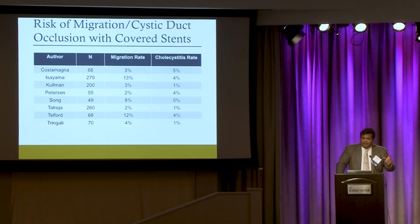In patients who are unresectable, I tend to use uncovered stents only because there's no difference, and if there's no issue with regards to removal by the surgeon, then why not just put in an uncovered and you don't have to worry about it. So the only reason I put in fully covered stents is because it's easier for Tim potentially to remove these in the operating room. We can talk to him about that.